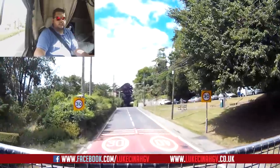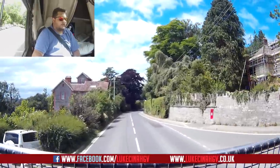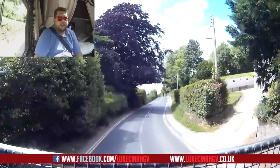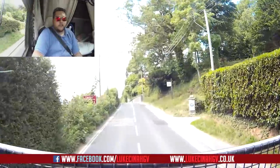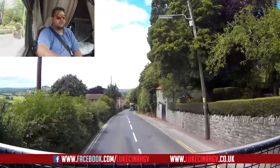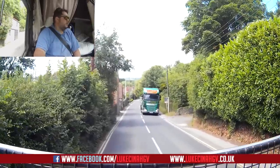Just like I said, you can't just concentrate on the cars or the traffic. I've got to concentrate on the lampposts and the road signs and everything else that goes with it. So it's going to be tight around here if I meet a lorry. It's one of those things where you don't want to go too fast in case you do meet a lorry, but you don't want to go too slow so you get around before you do meet a lorry. So there's a lorry there, but this road is not too bad. I literally can't go anywhere more to the left.